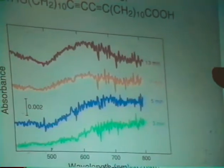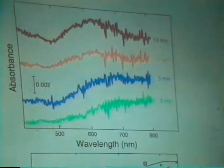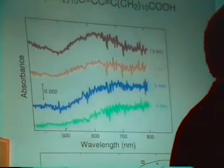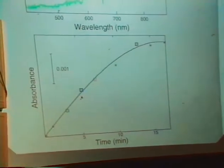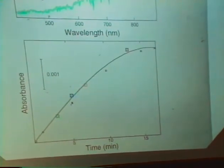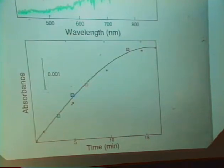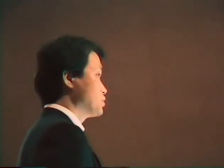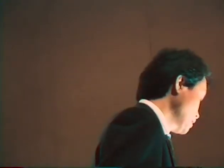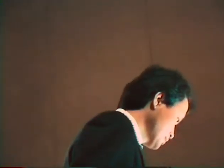The carboxylic acid terminated diacetylene shows a similar result, only taking a little bit longer to complete the polymerization. So based on this result, we are very interested in the effect of chain length on the conformational change of the polydiacetylene. We try to develop multilayers of these diacetylene molecules.